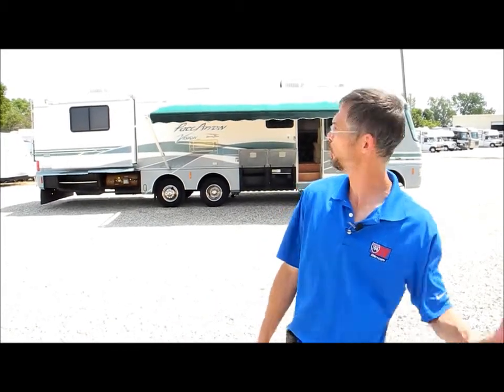Hi, I'm Steve, and I'm with I-94 RV, and what we have here is a 1997 Pace Aero Vision. So it's a 37-footer, and it's a two-slide model. Really nice, a little older luxury motorhome. Two super cool points about this motorhome.